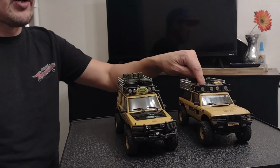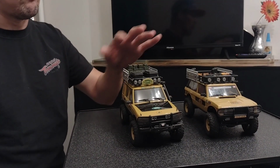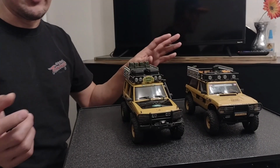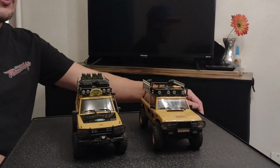As far as the Range Rover goes, it's running, no problems. Even though we got as wet as we got, this guy's still running strong and working really well. We just gotta try and get this guy fixed as soon as possible.